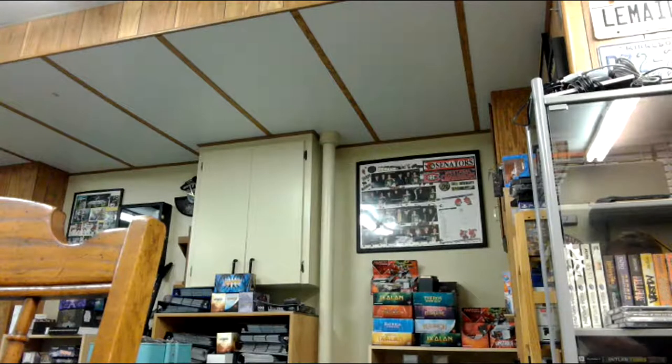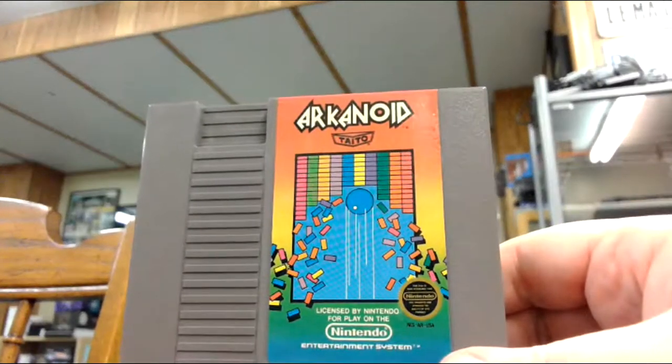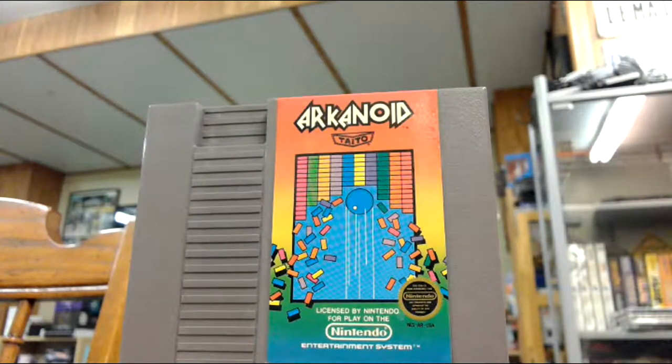Okay, next one is Arkanoid by Taito. And this, of course, is a simple brick breaker type game. I used to see this one all the time at arcades. In fact, they teach an intro to video game making class through distance learning, and a lot of kids make some kind of similar brick breaking game. I always say, oh, that's Arkanoid, because that's what it was to me.